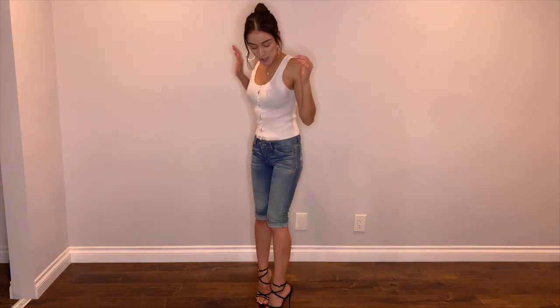So for my second outfit, I'm wearing 16-year-old Jane Levi's biker shorts, and I am still with my basic white top. And I just paired them with my cute little black pretty little heels.